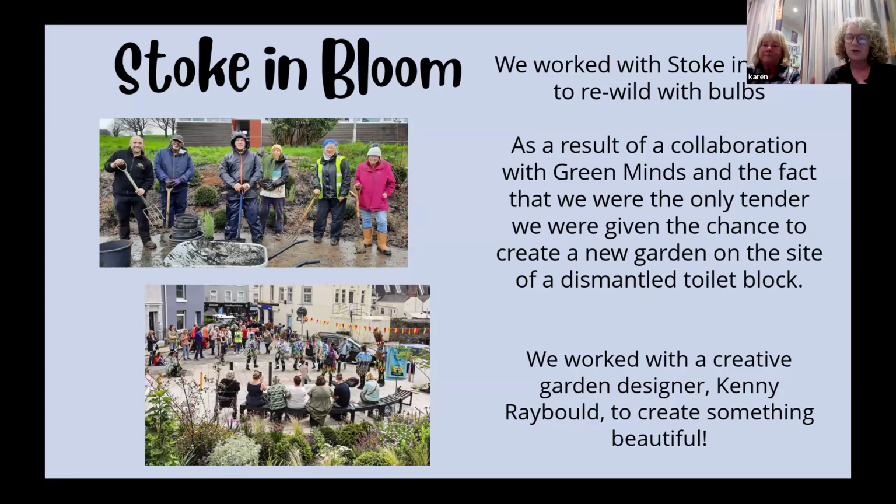So we did the proper process with our local authority to be able to tender for that properly. We were the only person who tendered, interestingly. So it's a way in. You feel like, oh, this is going to be really daunting, but in actual fact, local authorities have no money to look after these spaces, and so it's quite nice for community groups to get involved in this stuff.